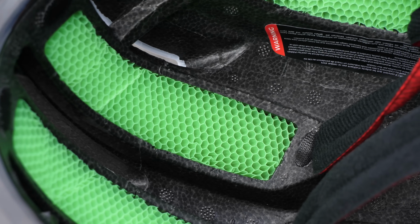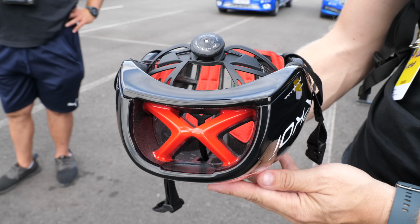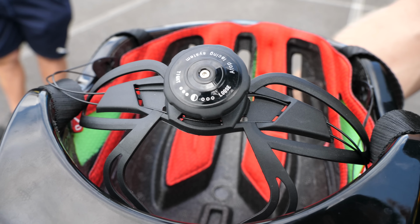A few interesting features from the helmet. It's got the Koroyd, that honeycomb straw-like structure, instead of EPS foam. There's an Atop BOA system on the back of the helmet for the retention, and a Fidlock magnetic buckle. Oh, and the name of it is the Aerodynamica.